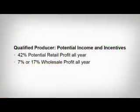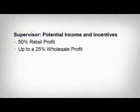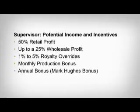As a qualified producer, you can enjoy a 42% discount all year. You can also potentially earn between 7 and 17% wholesale profit from your downline sales depending upon whether they order at 25% or 35% discount. If you're a supervisor, you have the opportunity to be eligible to earn from up to 6 potential areas of income and incentives, including a 50% retail profit, up to 25% wholesale profit, 1 to 5% royalty overrides, a monthly production bonus, an annual bonus known as the Mark Hughes bonus, and from time to time, company promotions and vacations.